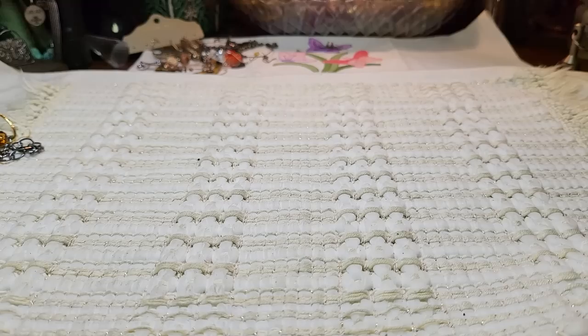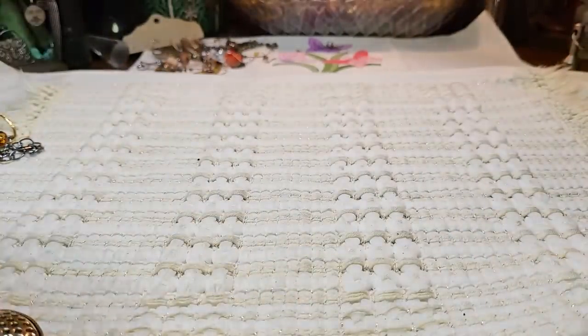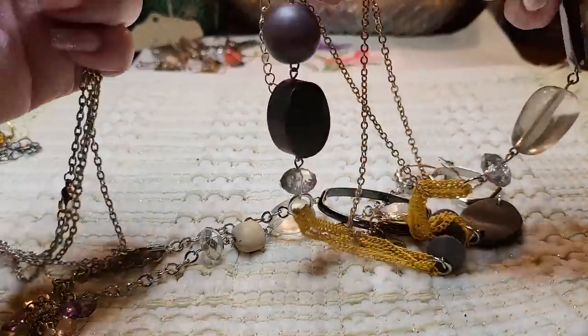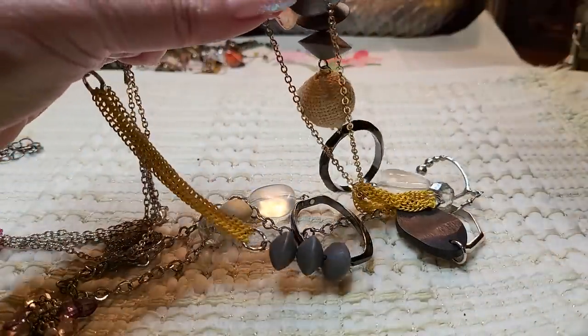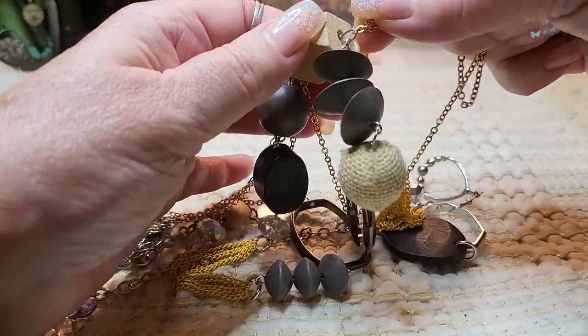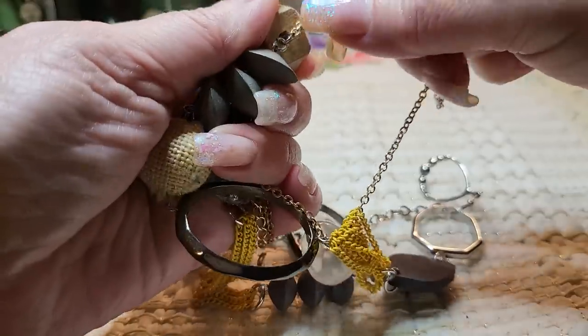Let's see if I can get this out. Oh, we got a tangle. We got a tangle, guys. Oh, my goodness. Let's see if I can pull something out of here. Okay. See. Get this out. Oh, this is attached to here. I don't know if I get this one out of here. I might have to do this later.